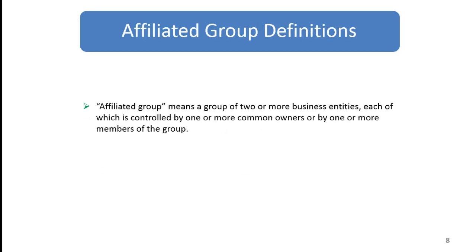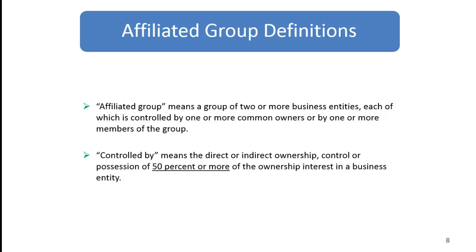So first we need a couple definitions. Affiliated group means a group of 2 or more business entities, each of which is controlled by 1 or more common owners or by 1 or more members of the group. And controlled by means direct or indirect ownership, control or possession of 50% or more of the ownership interest in a business entity.